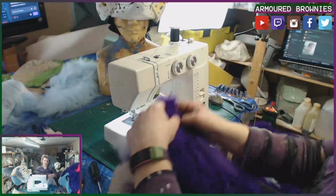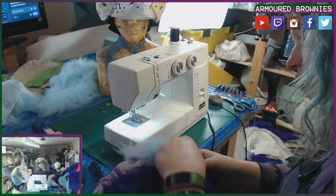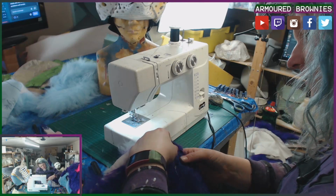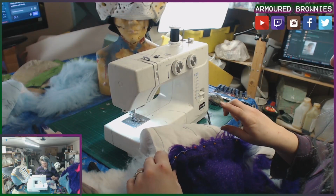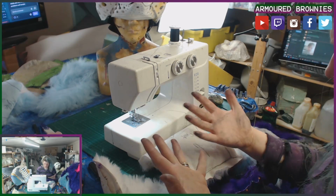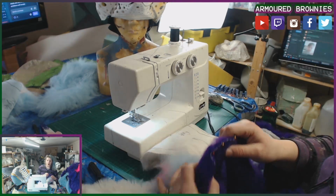Okay, right, now let's sew this. Whoops. That's better. Let's just double check if that's good. Yeah, that's going through the right one. Wait, why do I have blood on the back of my finger? Blood on the back of my finger. It's probably fine.